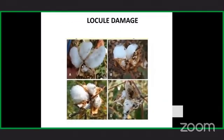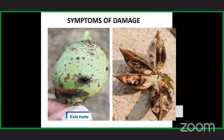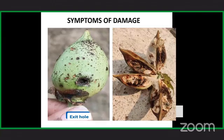Generally, the larva is inside the bolls, but we cannot see any external symptoms. So it is hard to find whether there is infestation of pink bollworm or not. So we have to take 20 bolls randomly from a field. From that, we have to open the boll and see the larval infestation. If in 20 bolls there are two larvae, then the ETL, economic threshold level, is crossed.